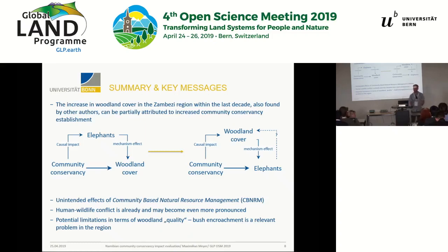Quick questions. On the methods, did you use structured mesh modeling, or what kind of method did you use to infer the causality links?